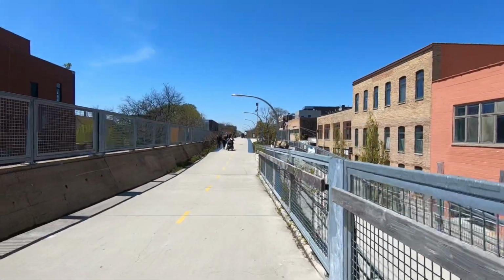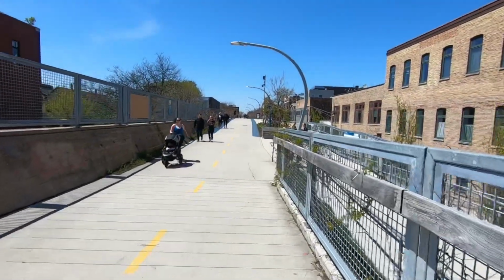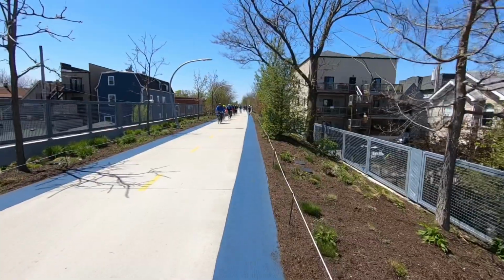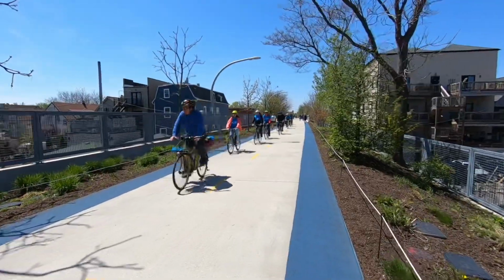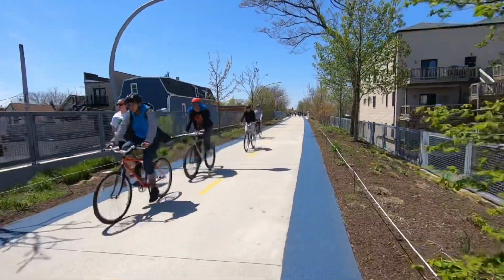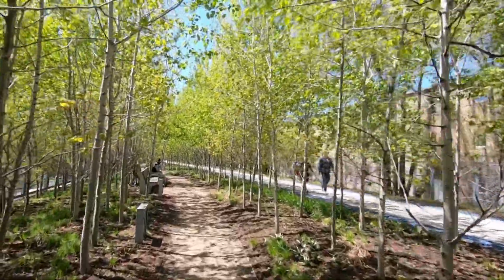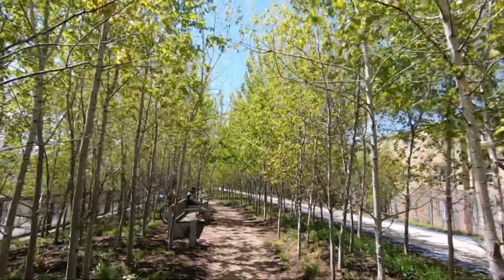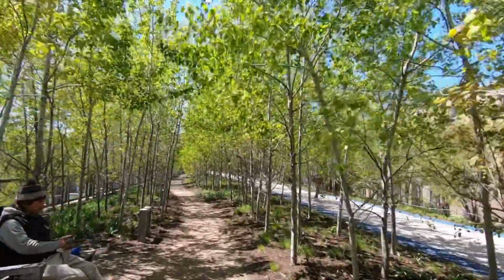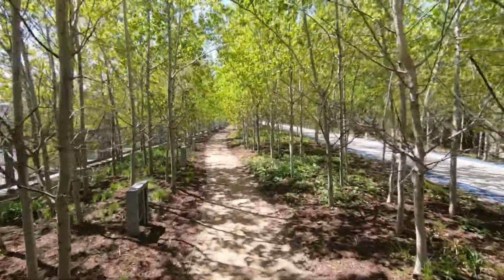Temperature today must be 60 degrees and I think that's the high today in Chicago. So lots of bikers. Man, I bet you it's nice in here when all these trees are fully bloomed. Yeah, nice background music.